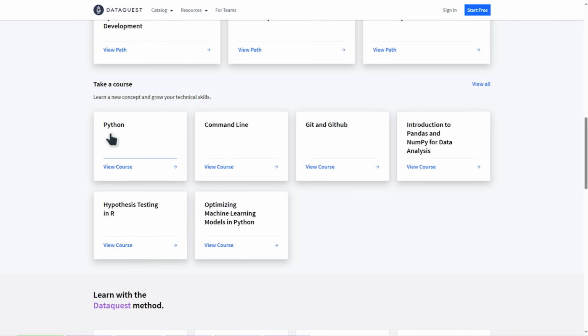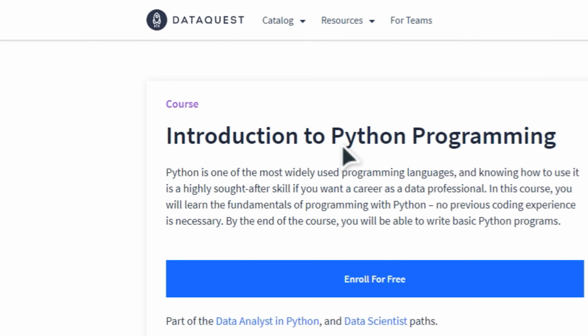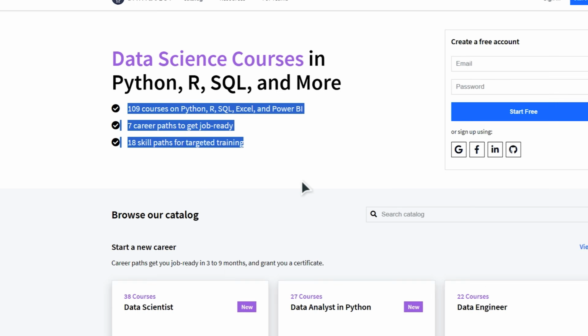But there is another thing that Dataquest focuses on. And that's practical learning. At Dataquest, it's all about learning by doing. Their courses are project-based, and that means that no matter which course you take, you will dive right into hands-on projects. And honestly, their course catalog is not as big as on other platforms, but it's still impressive.